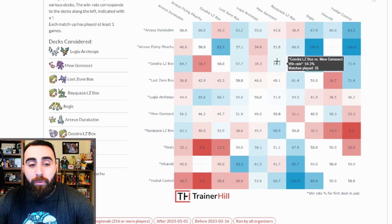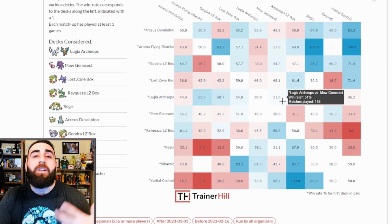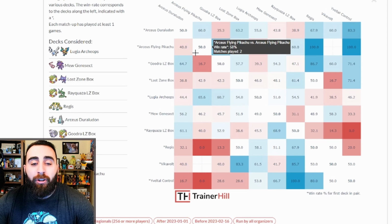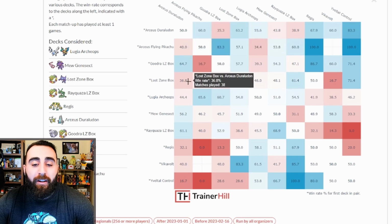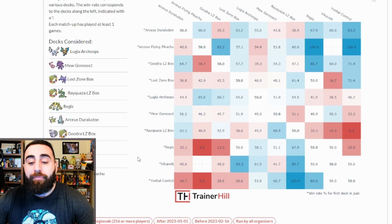I'm sure Mew Lugia has 153. So some of these numbers we really can trust, whereas some of them, 6 and 2, this is a mirror, so it doesn't really count, but like 5, you have to take that into consideration as well. But anyway, Vikavolt, it's actually not bad.